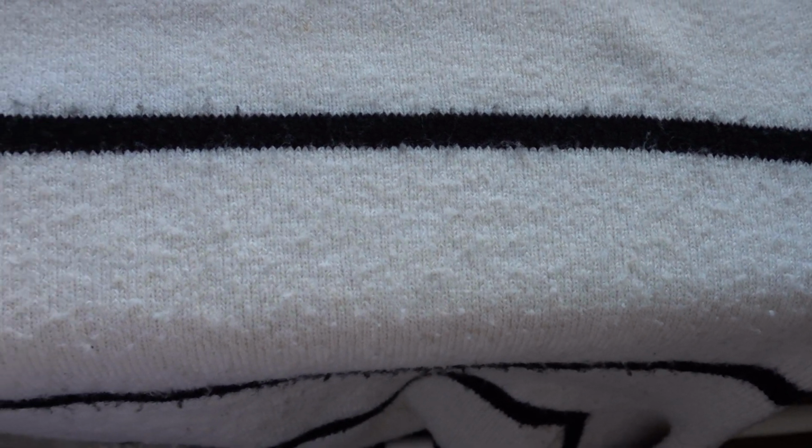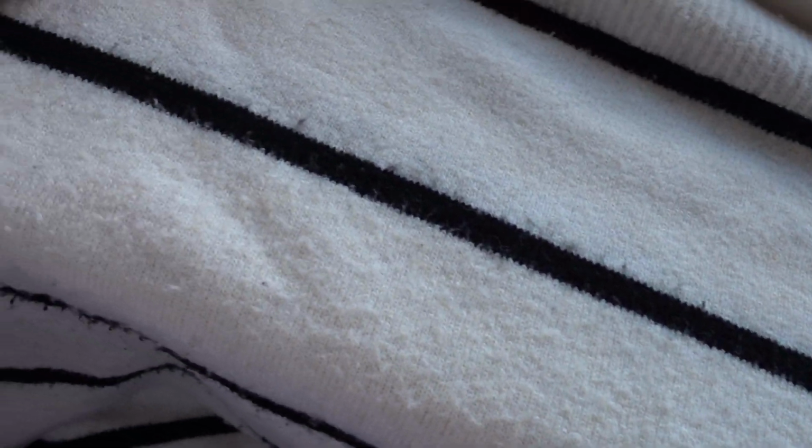Okay, I'm pretty impressed. So you can see this strip here is the bit that I've done. This I haven't done, and it is actually pretty good. So I'm gonna live my life away now and do the rest of the jumper.